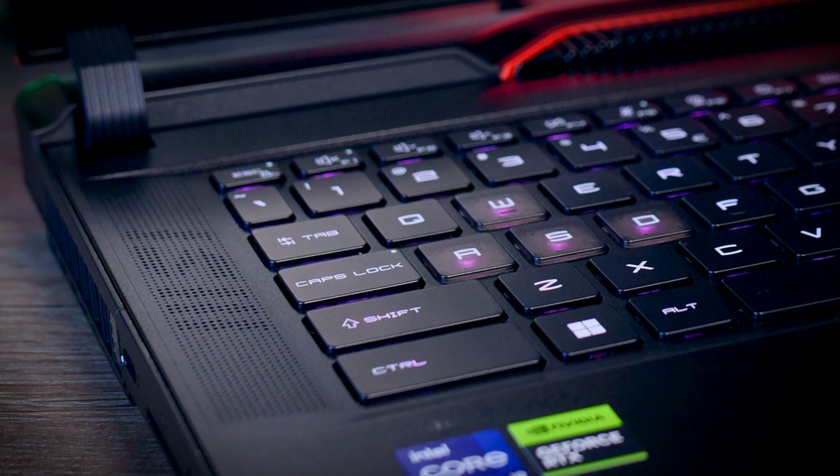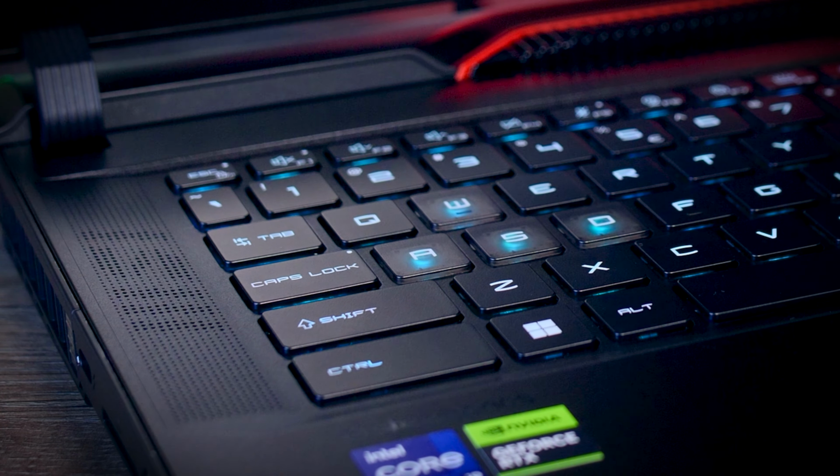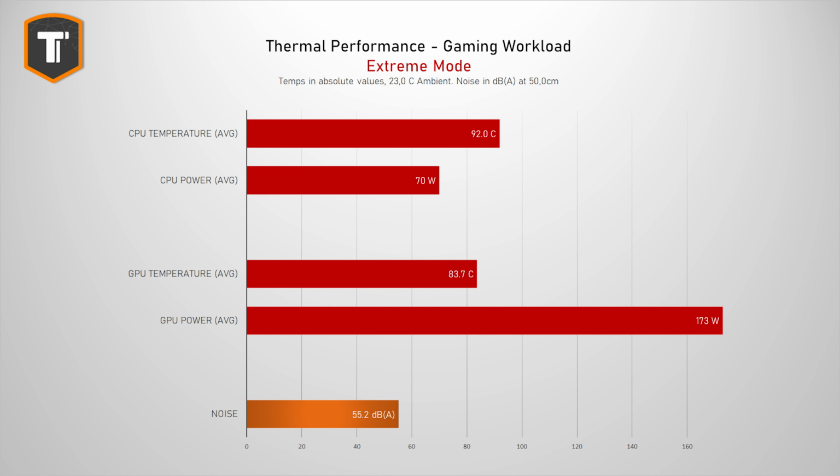But the speakers do sound good. There's plenty of volume, bass is fine, and it's actually quite nice to listen to. But if you're gaming, I would definitely recommend a headset because the laptop does get really loud. In its extreme mode, I measured 55 decibels from a 50 centimeters distance, which is just obnoxious.